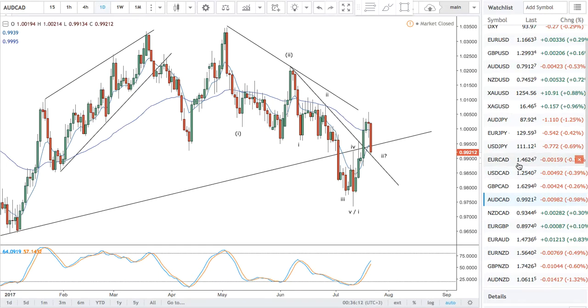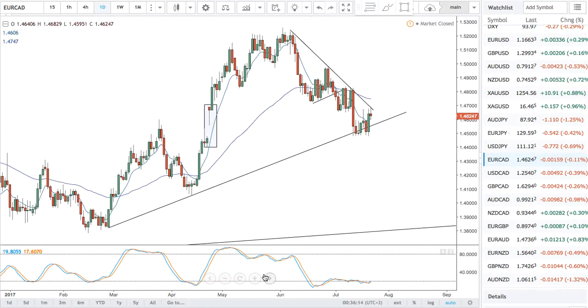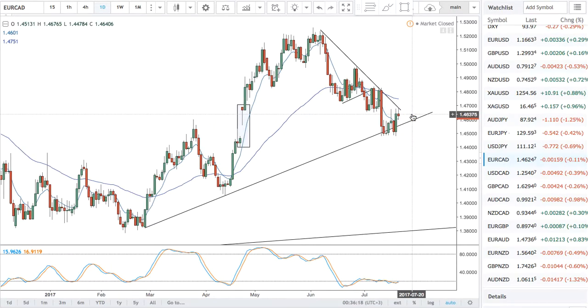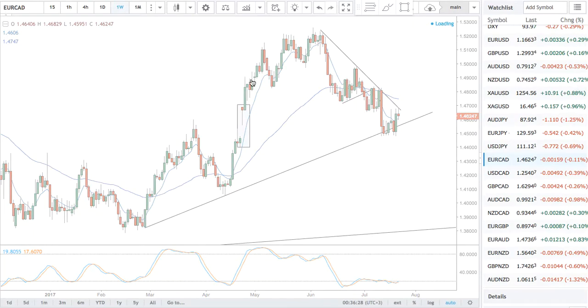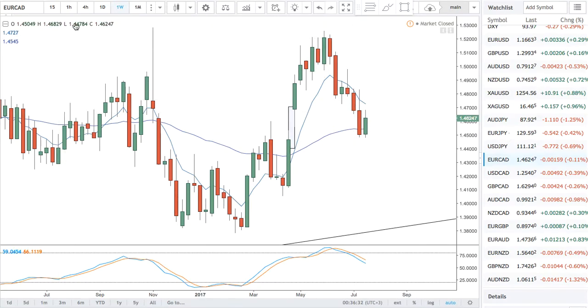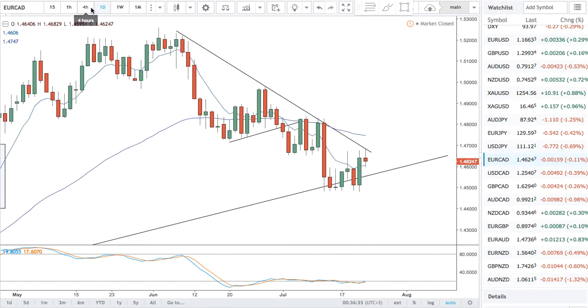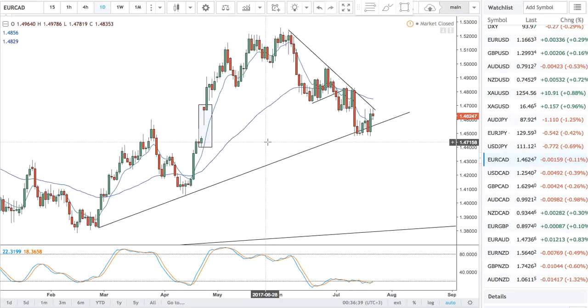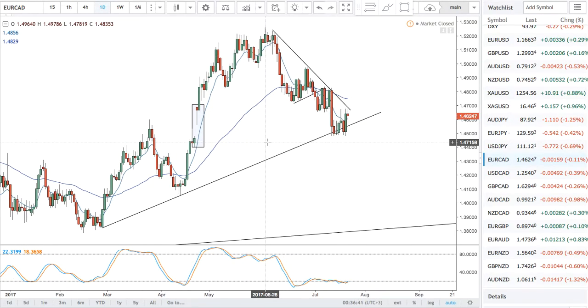Let it resolve. And Euro Canadian, again, the thing about Euro Canadian is it's still underneath trend resistance, so I don't want to suggest a long opportunity here. But the key thing is the gap has been filled, and the divergence is holding, and it's trying to force its way back up here. So again, I would wait and see what happens on this before taking a position.